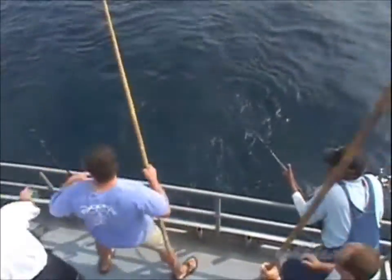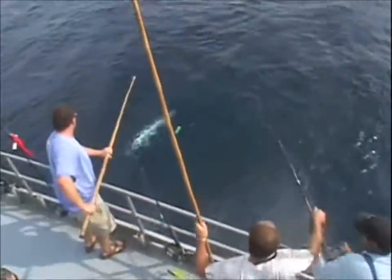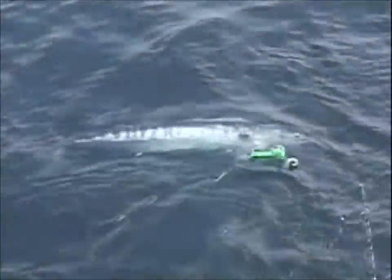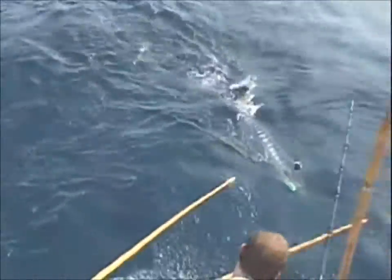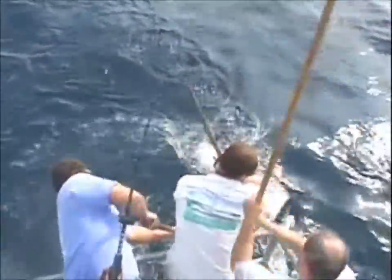Keep pressure on him. We ended up finding this was a Wahoo, kind of a surprise to all of us. We're gonna keep some constant pressure on. What a beautiful fish that is. Look at that, look at this. This is awesome right here. This is awesome. All you guys, stick them.